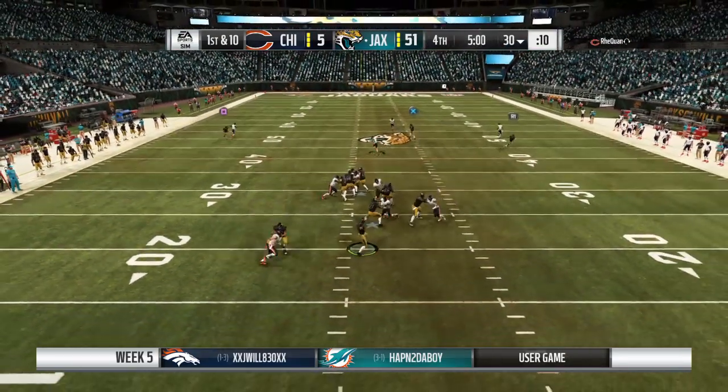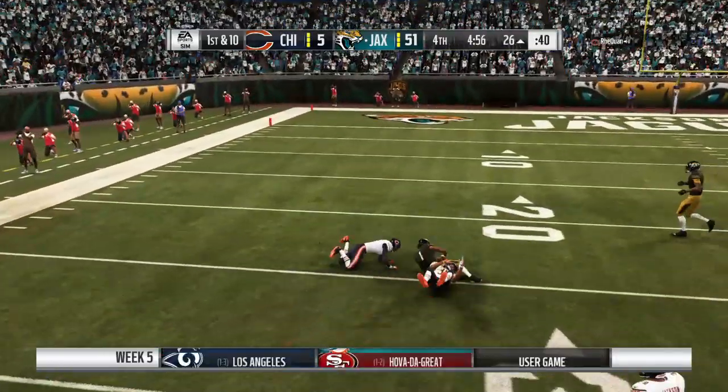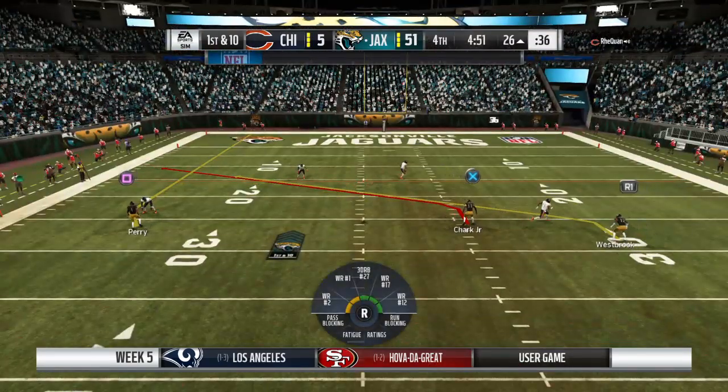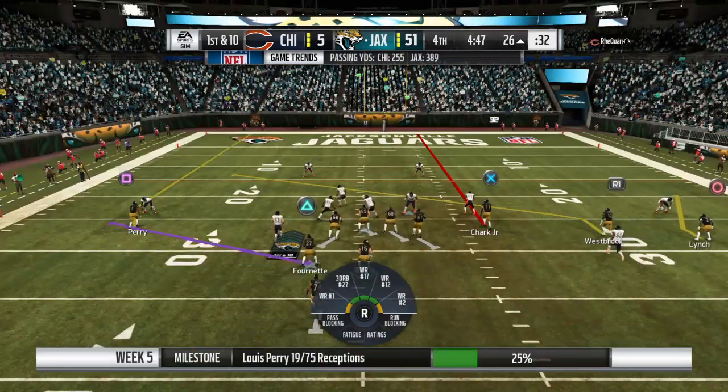Trying to shake off the interception from the last drive. He'll look to throw. And it's caught inside the 30. It's a big play for the Jaguars. 45 yards. Still throwing the football here, even with the big lead.